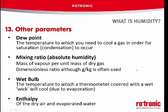Mixing ratio, I would say, is probably the most common for building control in my experience, but obviously it depends on different areas, I guess. And this is the mass of vapor per unit mass of dry gas. So it's just a parameter. It doesn't really have a dimension, but virtually everyone I know uses grams per kilogram. So typical scaling on perhaps an analog instrument would be 0 to 25 grams per kilogram mixing ratio. So that's quite commonly used, and again that's temperature independent, so you can control the mixing ratio of an air and deliver it at the right temperature, and you will get the RH you need. We'll come on to that.